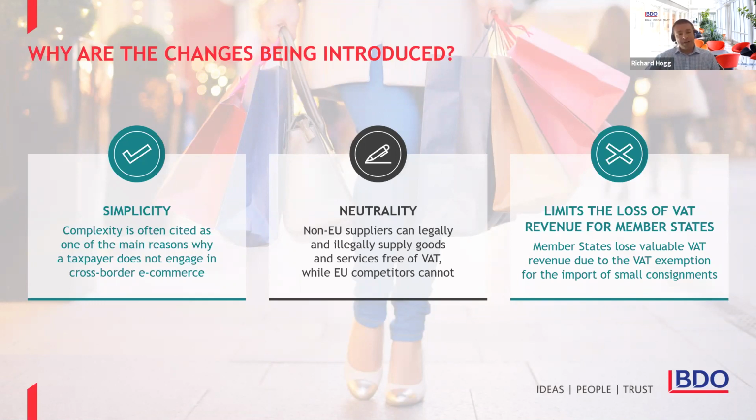So what we're doing is we're going to introduce some new compliance scheme, one-stop shops, which will make it easier to manage multiple VAT registrations within the EU. Having said that, in reality, we think the other two boxes are probably the key reasons why the changes are being introduced. Because we're dealing with some fairly old rules around how businesses interact with consumers for VAT purposes within the EU, you find there are some scenarios where non-EU suppliers don't necessarily have to charge VAT on the goods or services they provide to consumers.